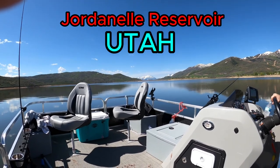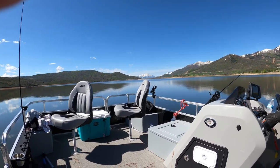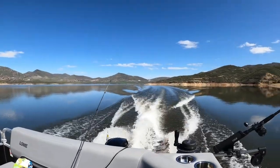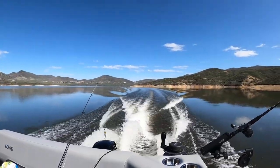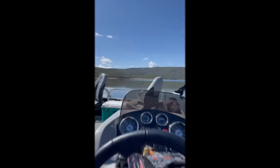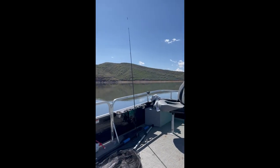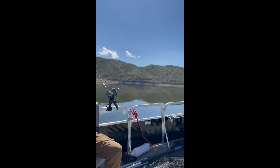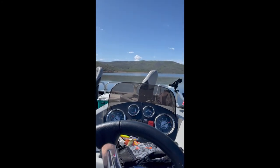Nestled in the rolling mountains north of Heber City, Utah, the Jordanelle Reservoir is a haven for fishing enthusiasts seeking a memorable angling experience. Fed by the Provo River and encompassed by the majestic Jordanelle Dam, this picturesque body of water offers abundant opportunities for casting a line and reeling in a prized catch.